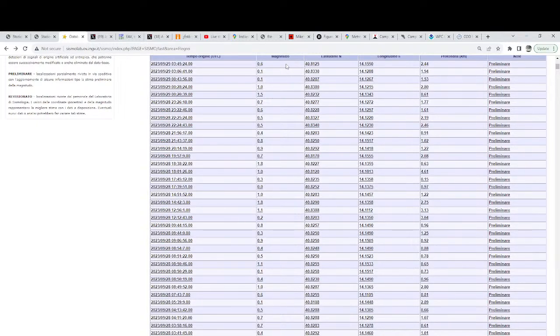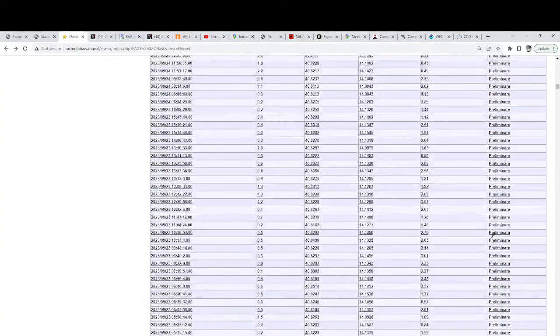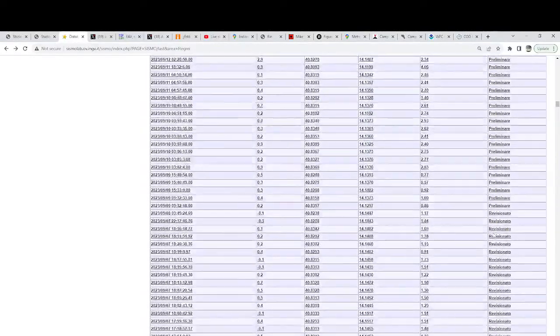235 earthquakes. Keep in mind, most of August was not even calculated. Some of it was. So 235 earthquakes. Multiply that by 2. That's 470 earthquakes. Some of it is revised, some of it is not. Let's go all the way down to where it's been revised.